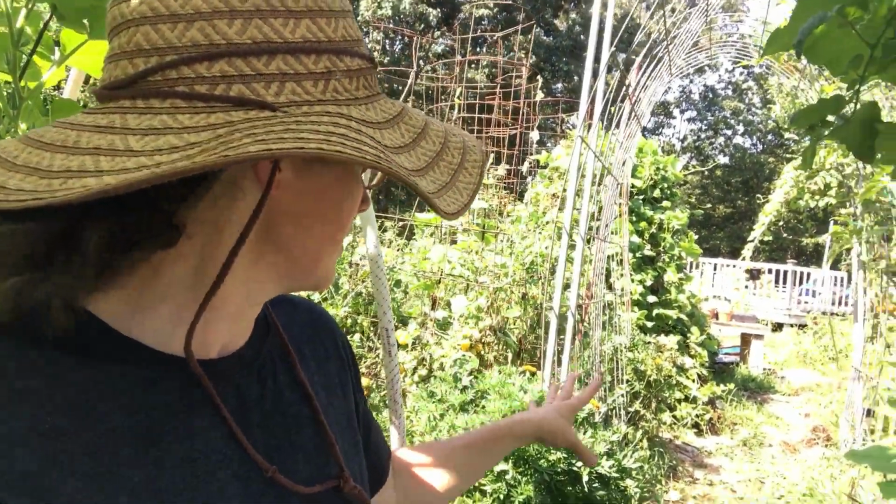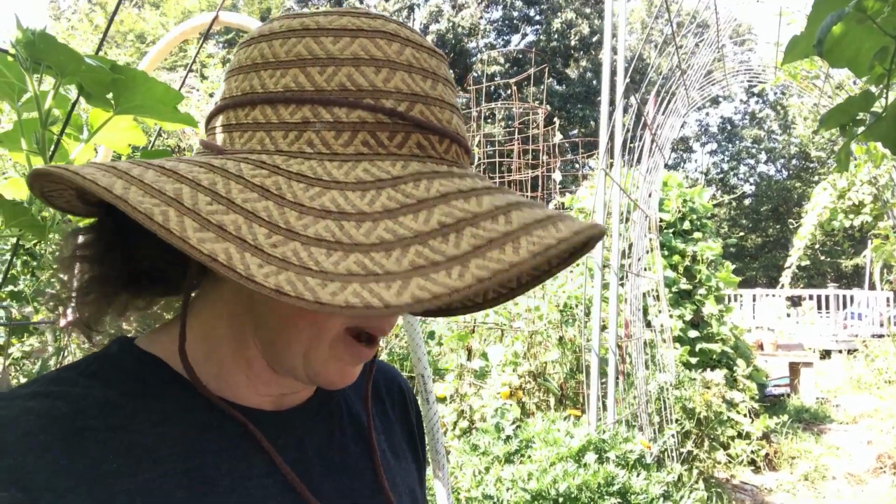I saved all my seeds for my marigolds this year. They're huge. They're so big. They've taken over the beds, and I'm going to have to be mindful of that next year and maybe not plant so many.